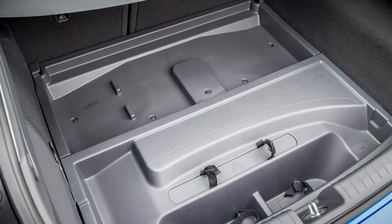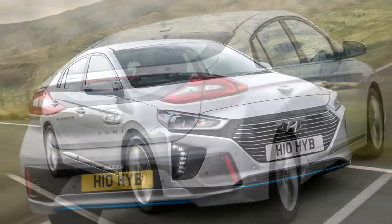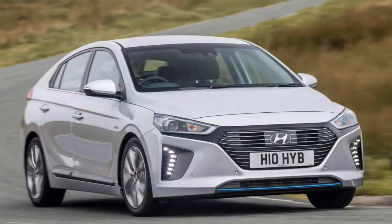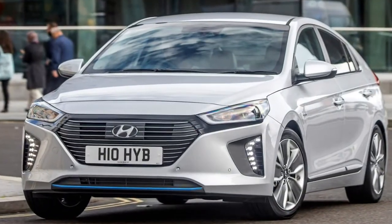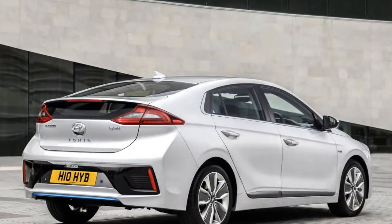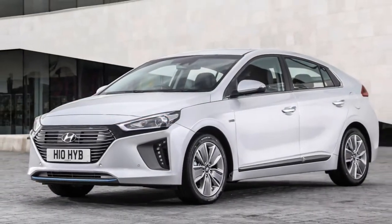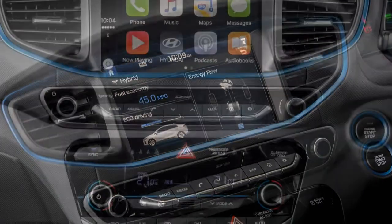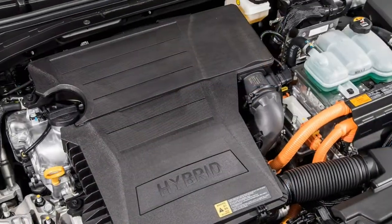The Ioniq Hybrid combines a 1.6-liter petrol engine with the electric motor plus a small battery pack, driving the front wheels by using a 6-speed dual-clutch automatic gearbox. It is capable of traveling on electric power alone, but only for short distances. In the majority of circumstances petrol and electric interact, boosting performance and hopefully saving fuel.